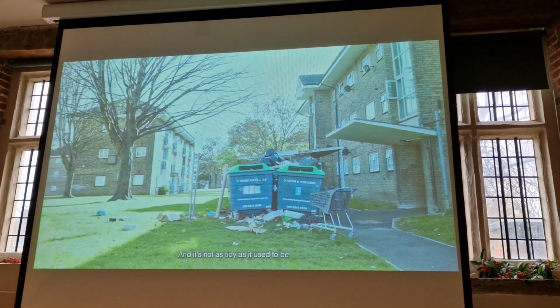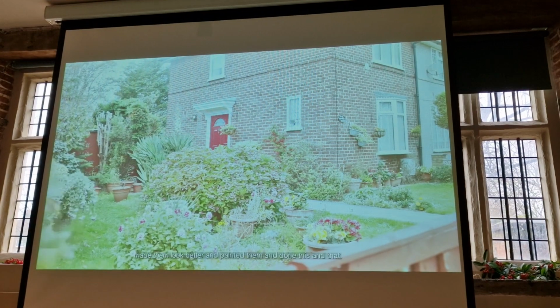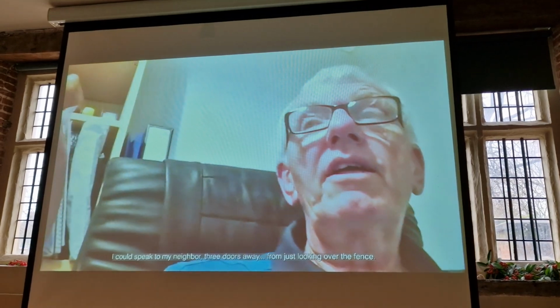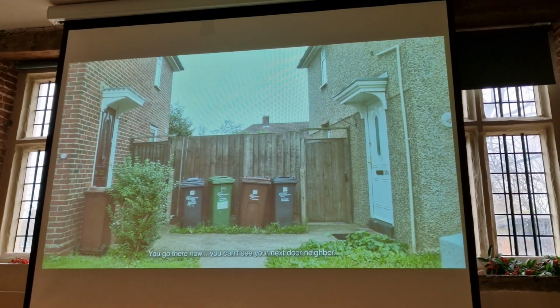And it's not as tidy as it used to be. Some people have done well with their houses, made them look better and painted them, but others have not. I could speak to my neighbour 3 doors away, you're still looking over the fence. You go over there now, you can't see your next door neighbour.